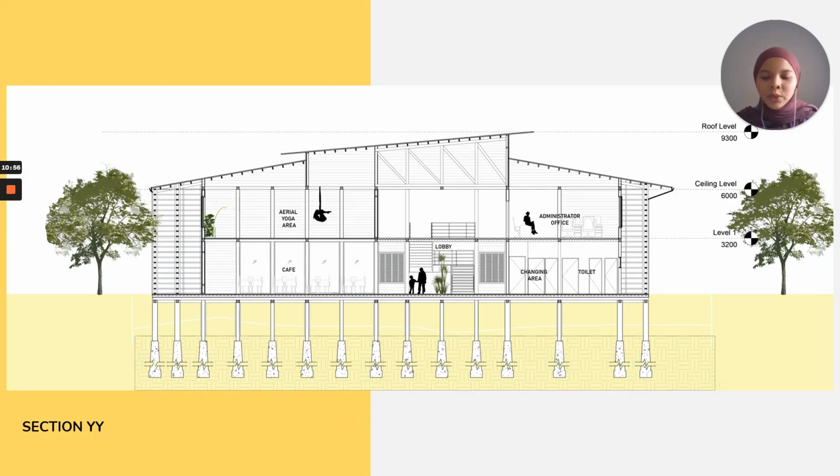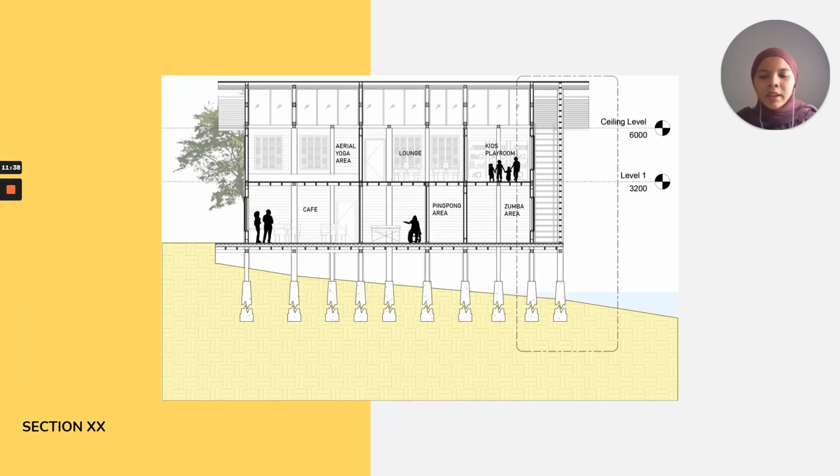So here is the section YY to give a sense of spatial awareness. At this view you can see the aerial yoga area, and then the cafe area overlooking the ping pong playing area, the administrator office, and the changing area which is attached to the toilet. The next one is the section XX. Here you can see more of the aerial yoga area, the cafe, the lounge room which is located directly next to the kids playroom, the ping pong area, and the Zumba area.